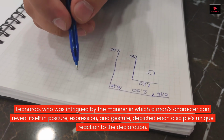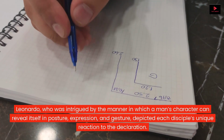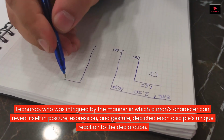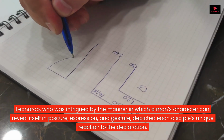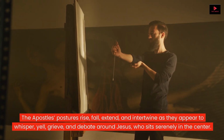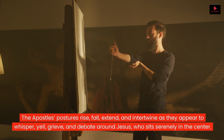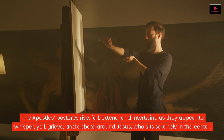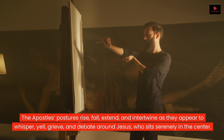Leonardo, who was intrigued by the manner in which a man's character can reveal itself in posture, expression, and gesture, depicted each disciple's unique reaction to the declaration. The apostles' postures rise, fall, extend, and intertwine as they appear to whisper, yell, grieve, and debate around Jesus, who sits serenely in the center.